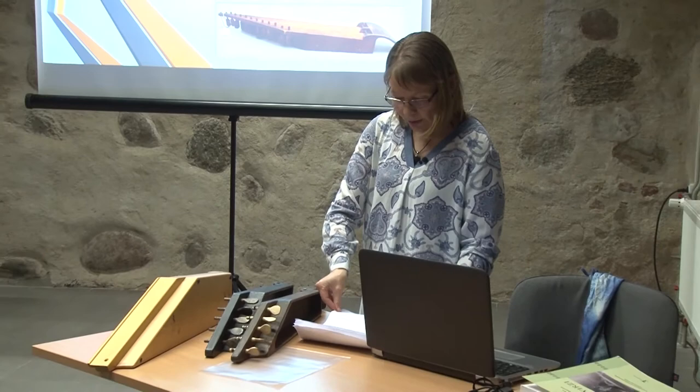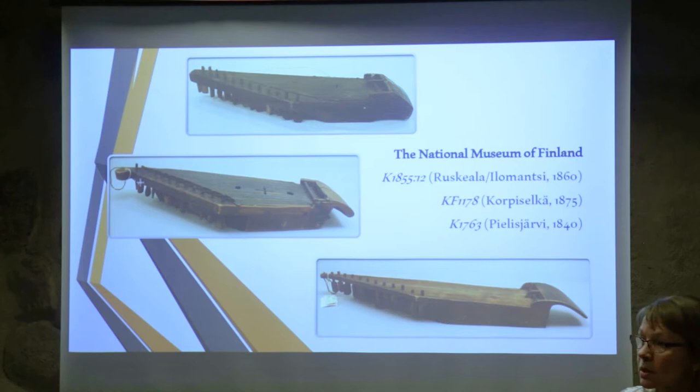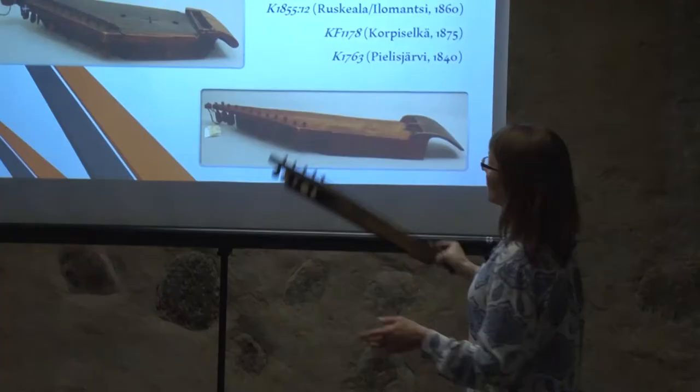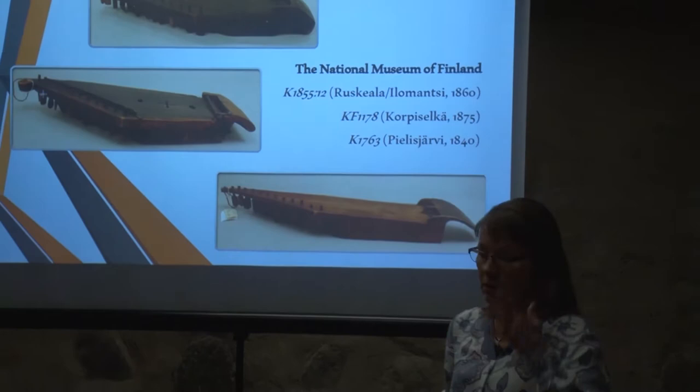Okay, also this varras, this metal bar, is very typical. It's called varras in Finnish. So the typical features are ponsi, varras, the irregular shape, kärjen kierukka, and wooden tuning pegs and brass strings. Yes, okay.